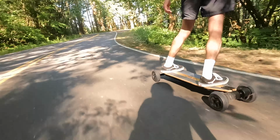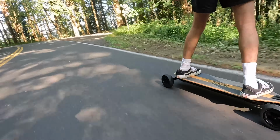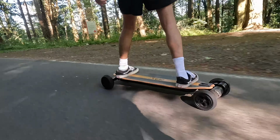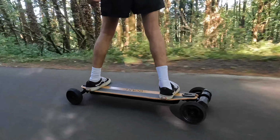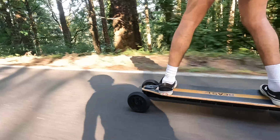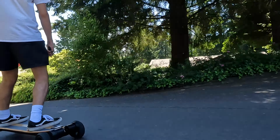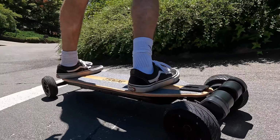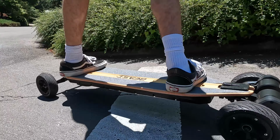Fourth up, I have the acceleration and braking on this board, which is once again really good. This board uses the Hobbywing ESC, which is my favorite non-VESC based ESC for electric skateboards. The brakes on this board are super strong, reliable, and intuitive, but at the same time they're super smooth and comfortable, giving you a very safe feeling on this board.